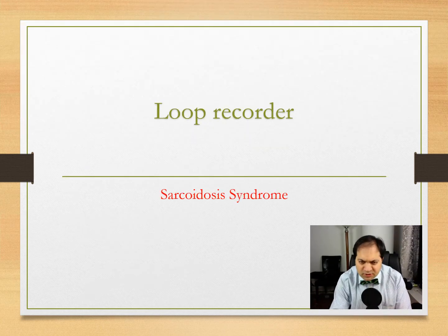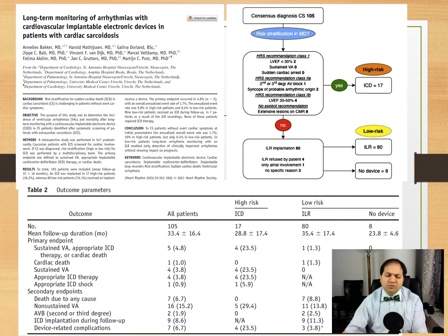Okay, now we get to the last paper. This is the paper published in Heart Rhythm, March 2022 issue, looking at the role of the loop recorder in guiding us in patients with cardiac sarcoidosis to assess their arrhythmia.